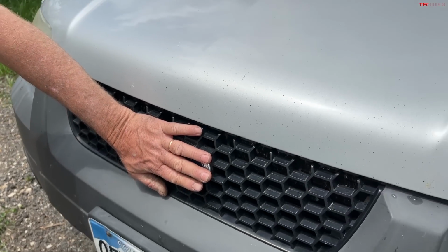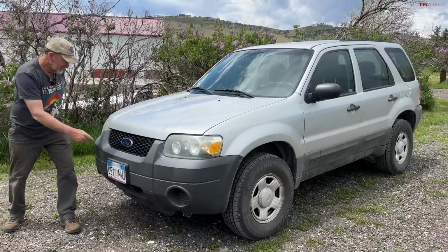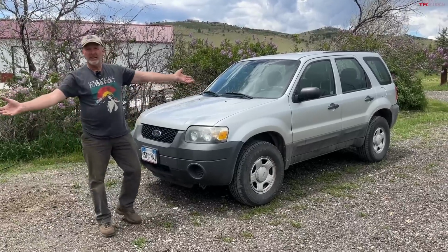This is surprisingly the most reliable, cheapest, and perhaps best cheap car on the market, and it belongs to David. Can you believe I'm a Ford guy now, Tommy?